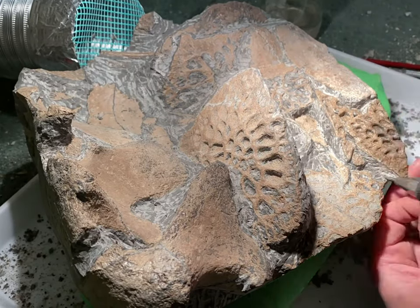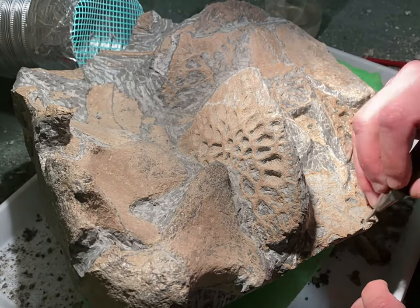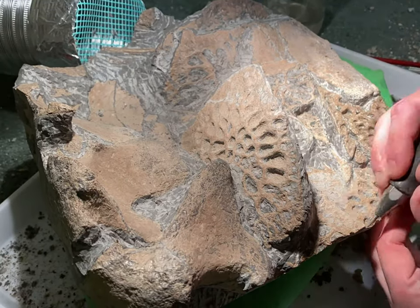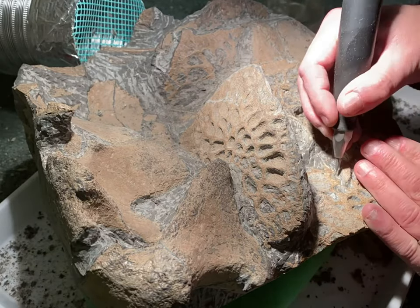It really starts coming together here as I start cleaning up the detail of these scutes and all the rest of the bones. And I really hope you like the finished product. I'm really pleased with it. I think it displays really nicely.